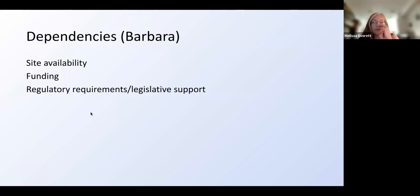And another consideration is regulatory requirements. We have to make sure that we have legislative support, and obviously that can change too in terms of what the laws are. And we need to make sure that we're not making any mistakes in that regard.